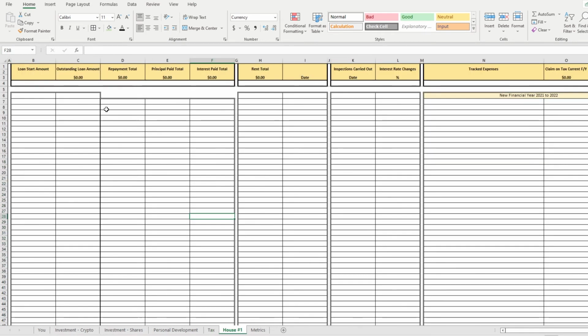Moving on to sheet number 6, and this is where I keep track of all of my house information just throughout the year to make sure that everything is in order and everything is in check. I'm going to put the loan start amount. Let's say I take out a loan of $500,000, and then we're going to go from there. So in here, I'm going to put my dates when repayments are due. So let's say it's the 1st, it's the 15th, and it's the, I have to look it up on a calendar because I can't do quick maths, but it's going to be the 1st, it's going to be the 15th, and then it's going to be the 29th. So let's say the 29th of the 1st, 2022.